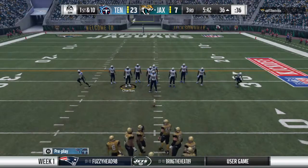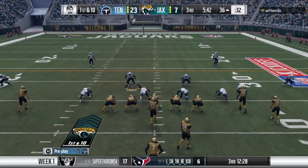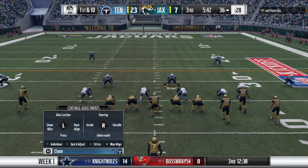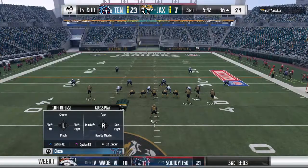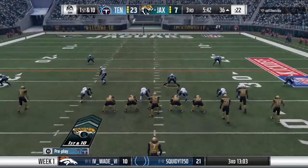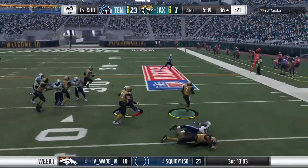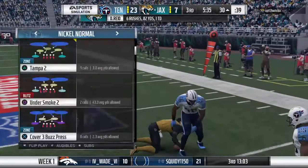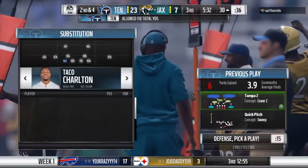Really nice starting field position here for the offensive unit. Now they'll run it on the toss. And able to push his way forward here for a good little gain. It's a 6-yard pickup, and it gets him to 2nd and 4.